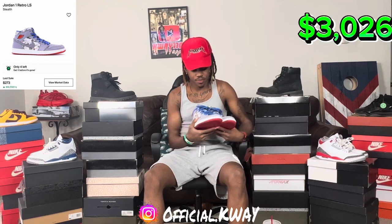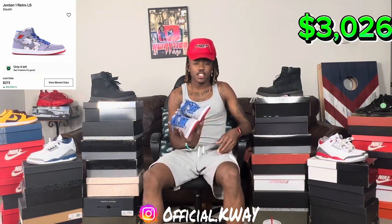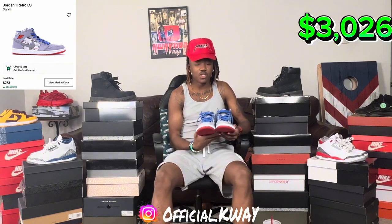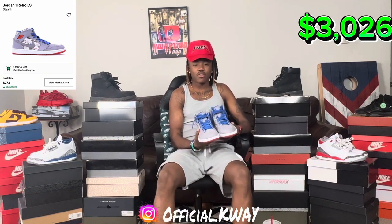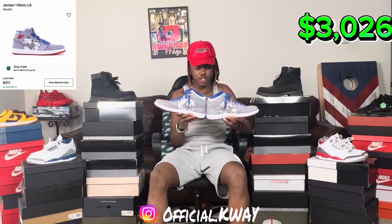Jordan 1s, LS, Stealth. I just got these shoes. My little brother gave them to me. They're too big for his feet, so I'm gonna try to find something to rock out with these. But yeah, my little brother gave them to me.